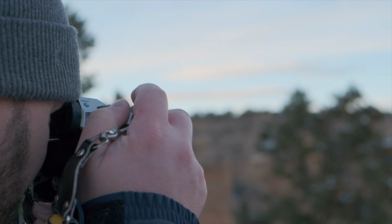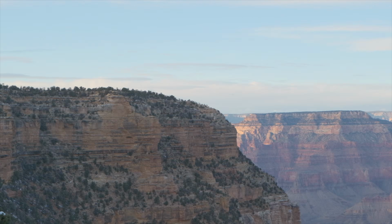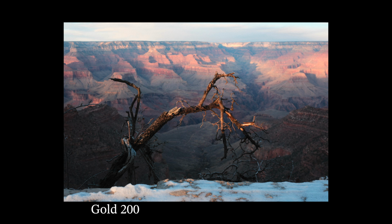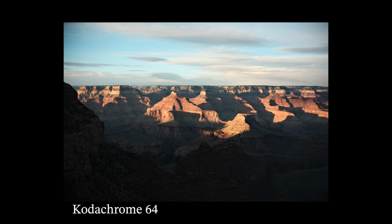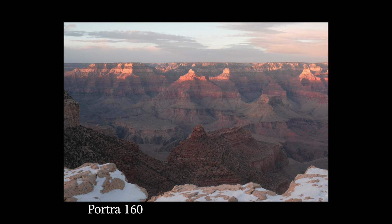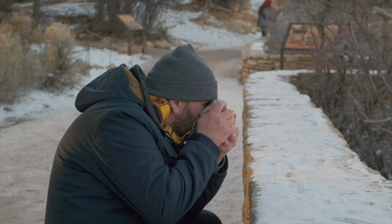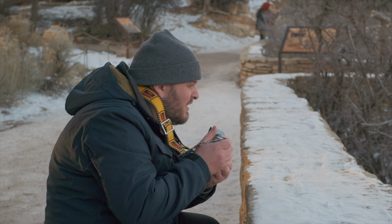I walked the South Rim Trail with my camera, but it wasn't until golden hour that I really began to photograph. Because it was winter and it had snowed a couple of days before, all the trails were icy and slippery. The Grand Canyon is much less crowded in the winter. There were still lots of people, but not nearly as many as during the summer.